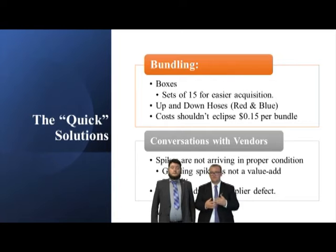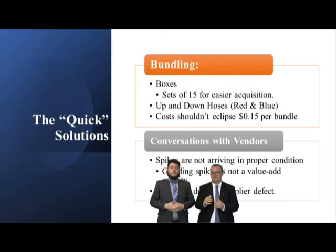This way, employees do not have to go and individually count every single hose or every single box. They could use this in sets of 15 and therefore only grab 7 or 8 bundles. So this makes it really quick for acquisition. Another thing that could be relatively implemented quick is having honest conversations with vendors.